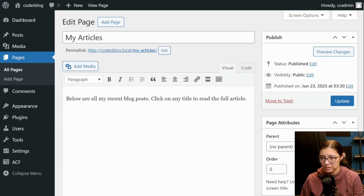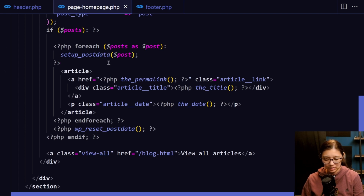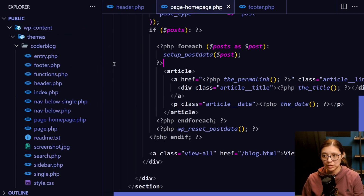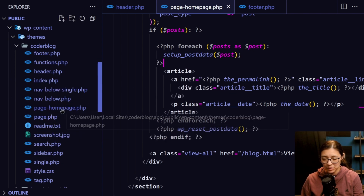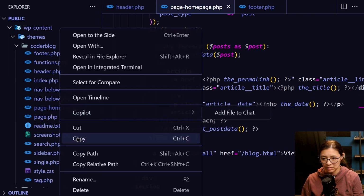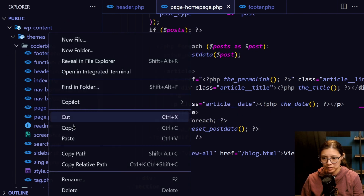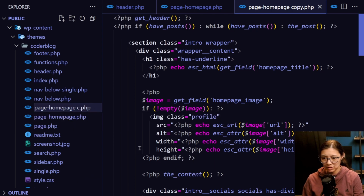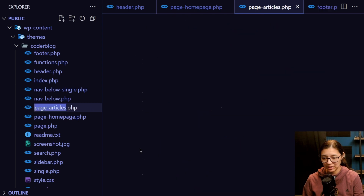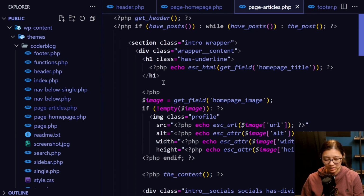Okay, so let's go back into VS Code. And again, we're following the same steps that we did for our custom homepage. So what I'm going to do is take the homepage PHP file, copy, make sure to paste it in the same folder, and we'll rename the copy to, instead of page-homepage, it's going to be page-articles, because that's the slug on the new page.